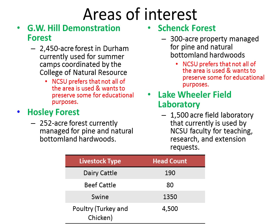Secondly, we have the Hosley Forest, which is a 252 acre forest currently managed for pine and natural bottomland hardwoods. And also we have the Shank Forest, which is a 300 acre property similar to Hosley Forest, except NCSU also does not want us to use it all. And later on you're going to see how much we used and how much we saved.